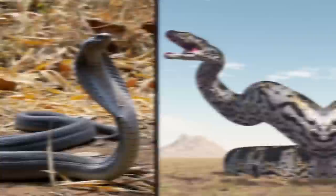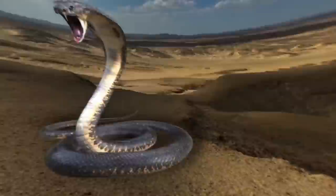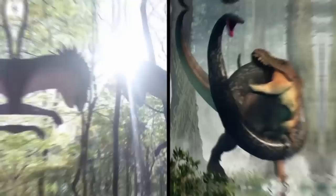Even cooler is that it wasn't found in a faraway place, but right in its natural home of Egypt. The fossil was discovered in the Fayum Depression, meaning cobras have been a persistent part of Egypt for pretty much all of time. The Fayum Depression wasn't always a wasteland. It was once a rich and vibrant rainforest full of dinosaurs, mammals, and enormous serpents.